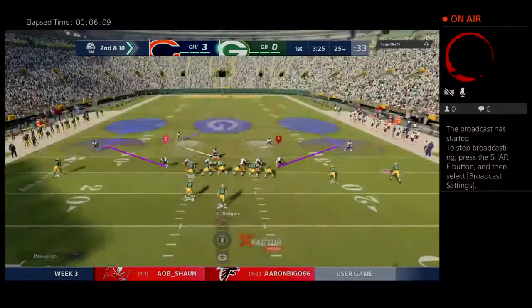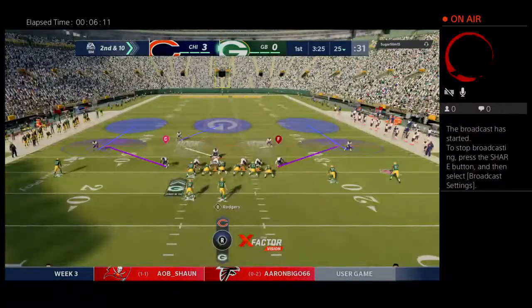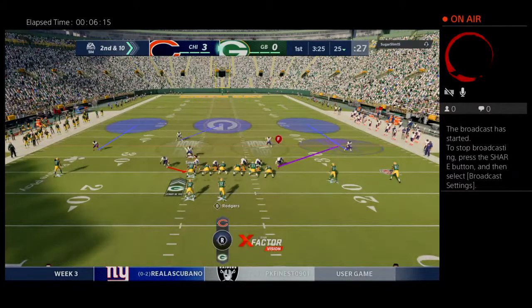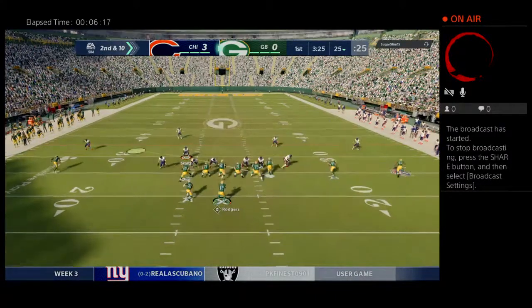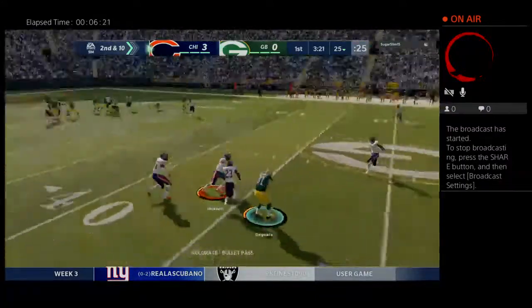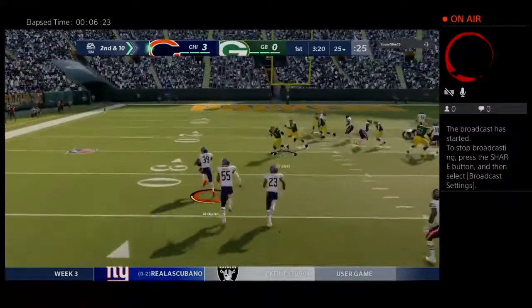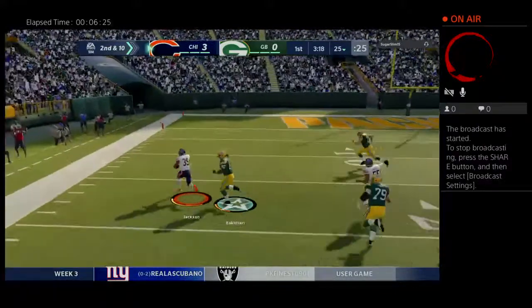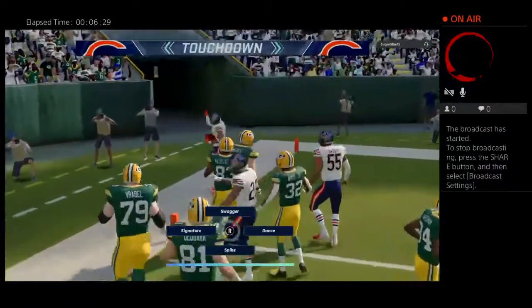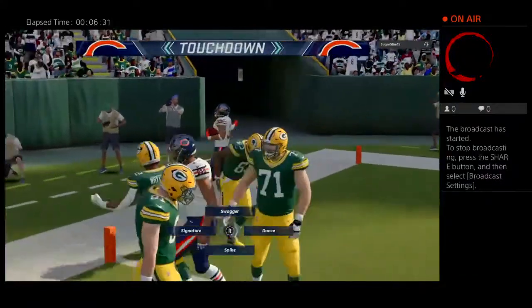An incomplete pass leads to 2nd and 10 from the 25. Throwing again. Rodgers into heavy traffic, and it's intercepted. Eddie Jackson picks it. And he will score. Touchdown, Chicago.